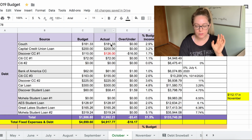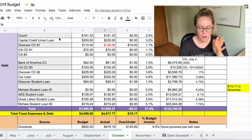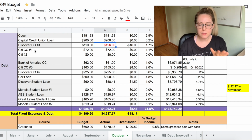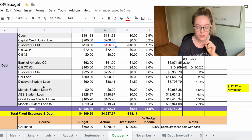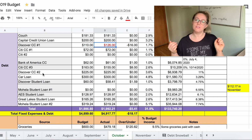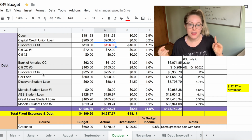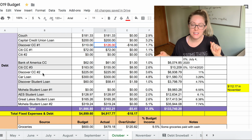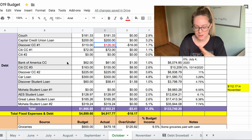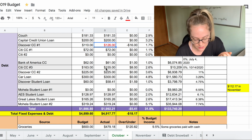So moving on from that, we paid all of our normal debt expenses. Again, we were about $16 over on one of the Discover cards. I didn't have enough budgeted. For some reason, with Discover credit cards, because I have one, I can't log into Ben's credit card. So I just have to go based on what he tells me the budget is for his debt that month, and he told me the wrong number, so that's basically what happened. But thankfully it was only like $16.